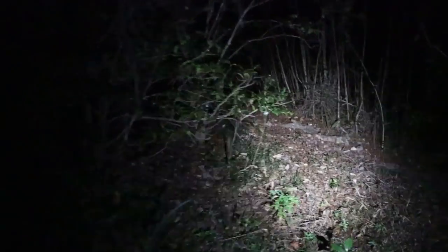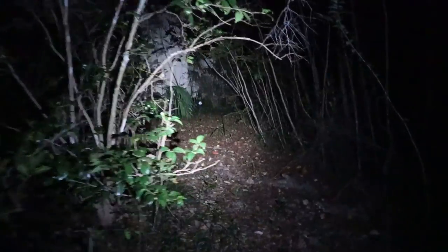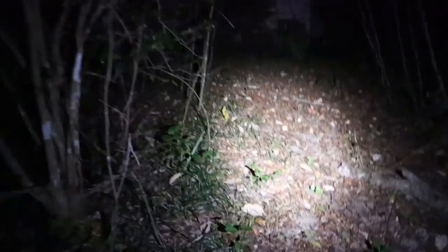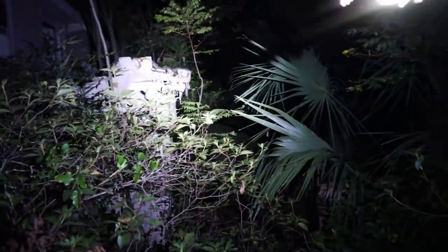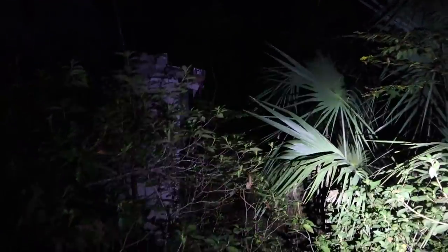Okay, that car just pulled off. There's no one back here, but... Oh, okay. This is way overgrown. Oh wow, look at this little flashlight. My goodness, it's awesome. Okay, so sorry for the darkness, guys.